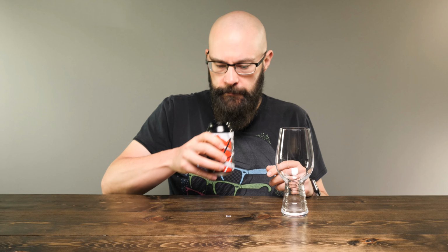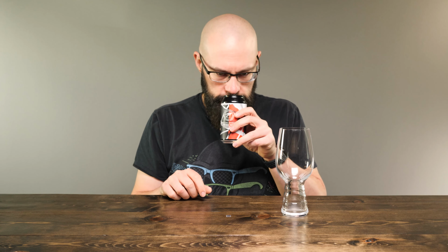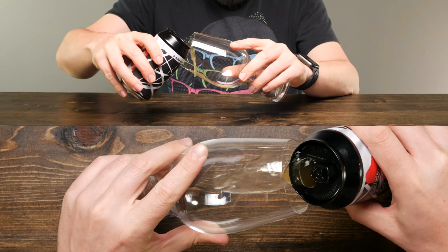So go ahead and crack it first off. It doesn't smell so West Coasty. It has a bit of a dankness, but it also has a tropical and citrus aroma. Getting a little bit of a mango on there. Again, a little bit of a dankness. I'm interested to pour this, so let's go ahead and do that.